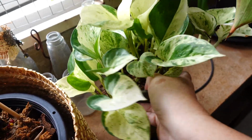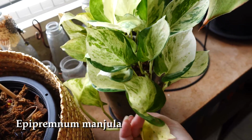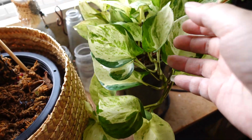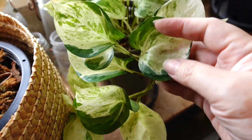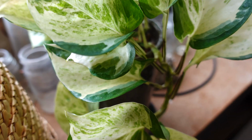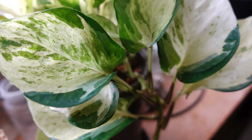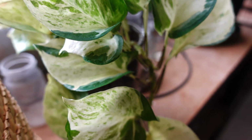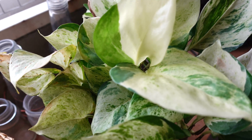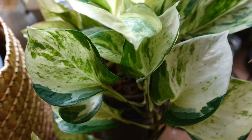This is Epipremnum pothos manjula, growing really nicely. Really like the manjula because it's got these splattered variegation. Well, more like these splattered green parts, which I really like, as opposed to splattered variegation. Very easy plant to grow. I just threw a cutting in here and it just grew itself.